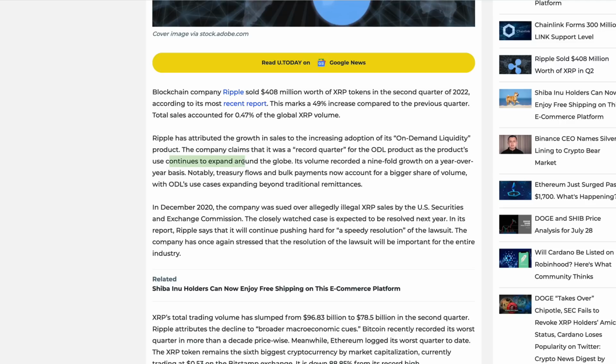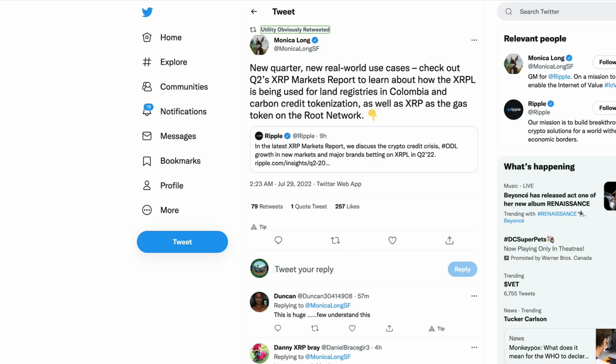Its volume recorded a 9-fold growth on a year-over-year basis. Notably, treasury flows and bulk payments now account for a bigger share of volume, with ODL's use cases expanding beyond traditional remittances. So on-demand liquidity is now being used for other use cases, not just remittance payments, which is good. This is what Ripple has been planning for this entire time. It was also funny too. They also mentioned Jed's taco stand depletion in the Quarter 2 2022 market report.